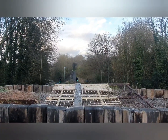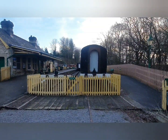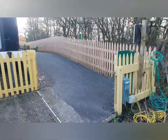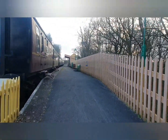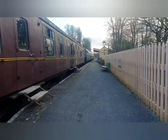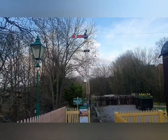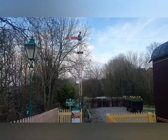So there you go, guys, that's where the line used to continue. That's where it stops now. We'll see if we can walk up this side. We'll go and see the signal box. There you go. So now we're on the Bath side of the platform. And yeah, there you go, guys. That'll be a starting signal. As long as Donald Bill saw that on the way up or down, he was alright.